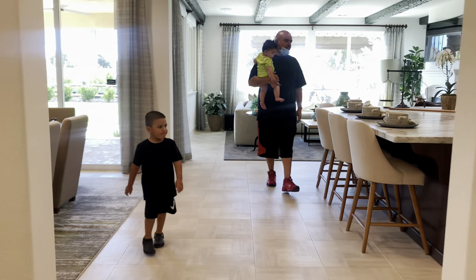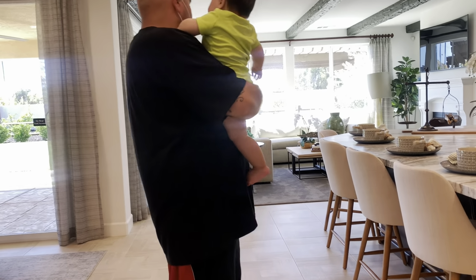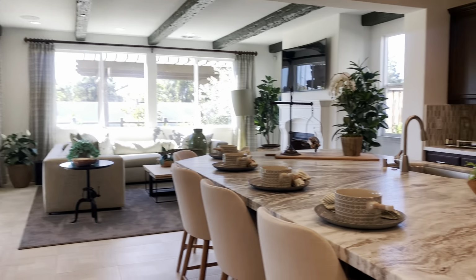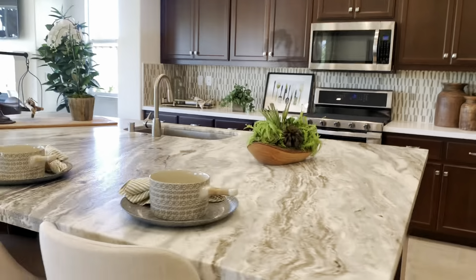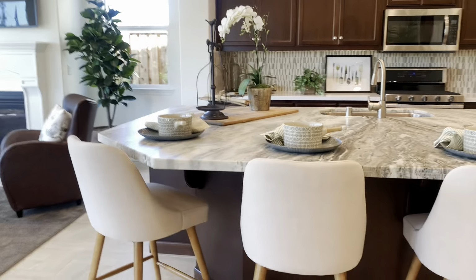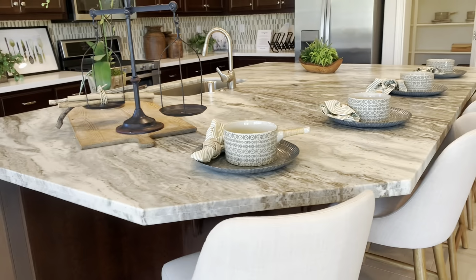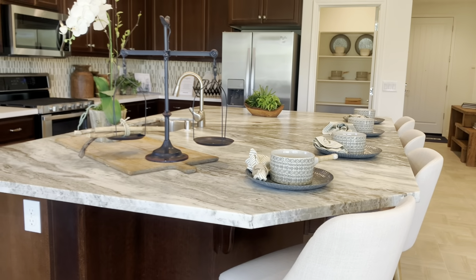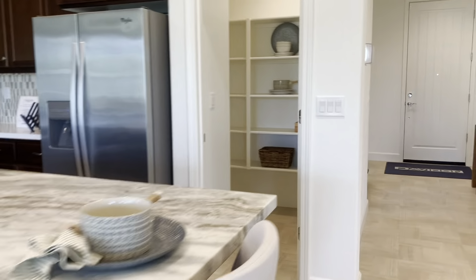Yeah, it's like a big. Yeah, I just kind of don't like how it's cornered like that. I would just want it squared. This is the kitchen. Yeah, I don't know why they cornered it like this. It's a little weird. But it's a big kitchen. It has the pantry. It's a walk-in pantry.